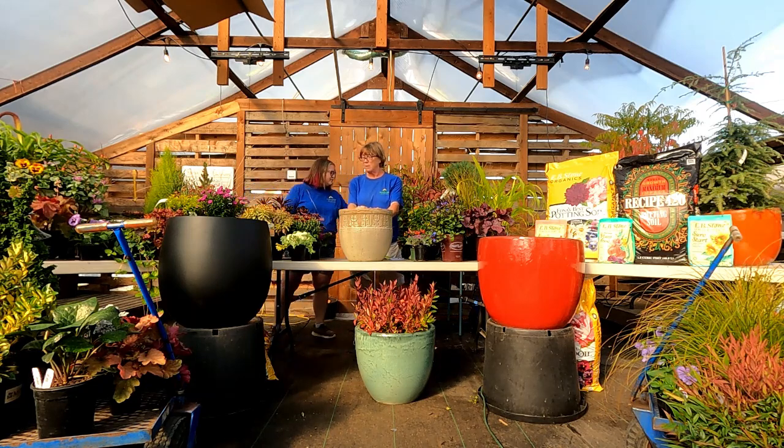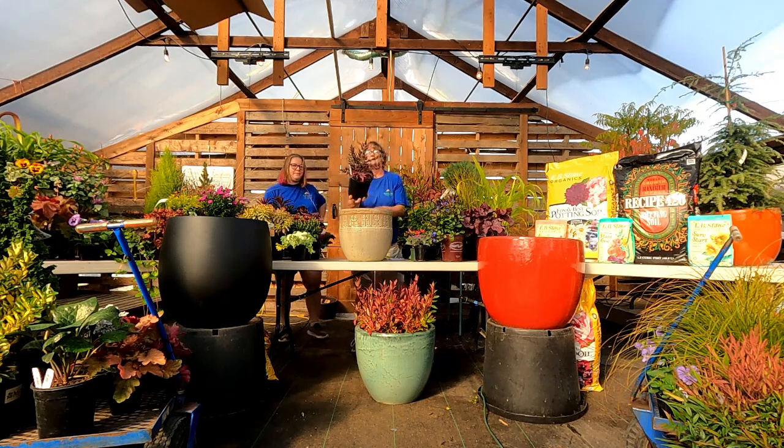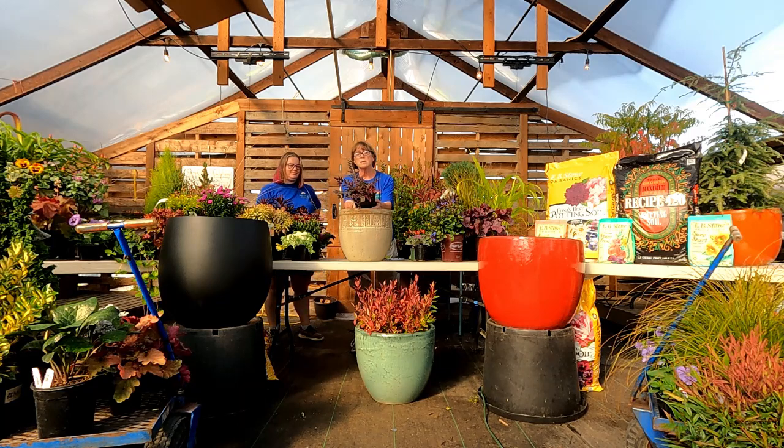Very fragrant. Some have very decorative foliage, and I did not bring one in. This is a Mahonia. Beautiful, beautiful burgundy purple color. When the sun's on it, it looks a little bit red.